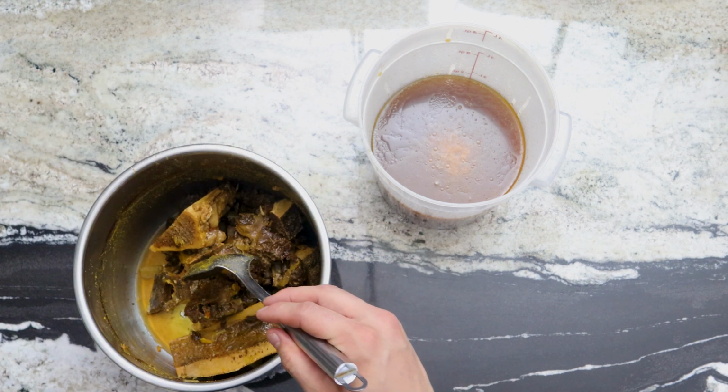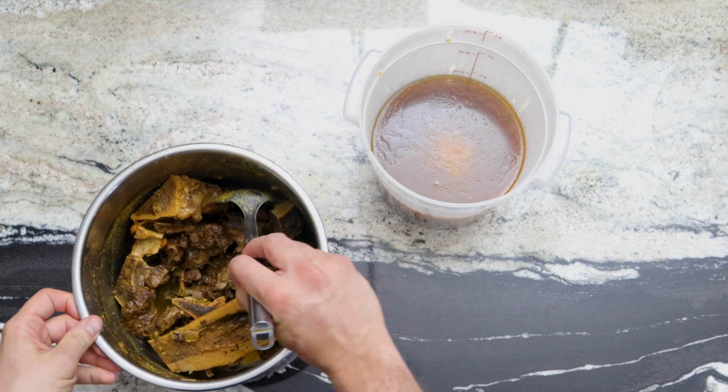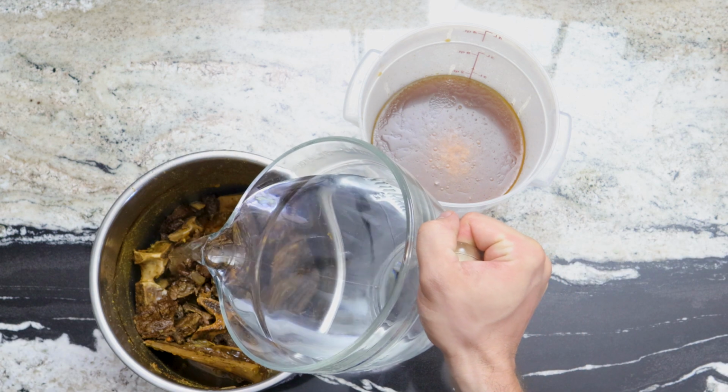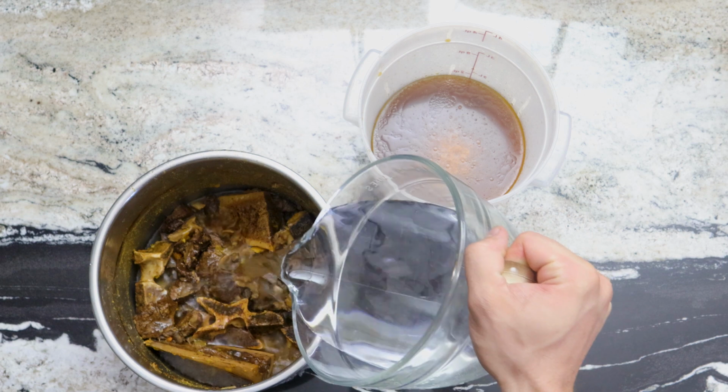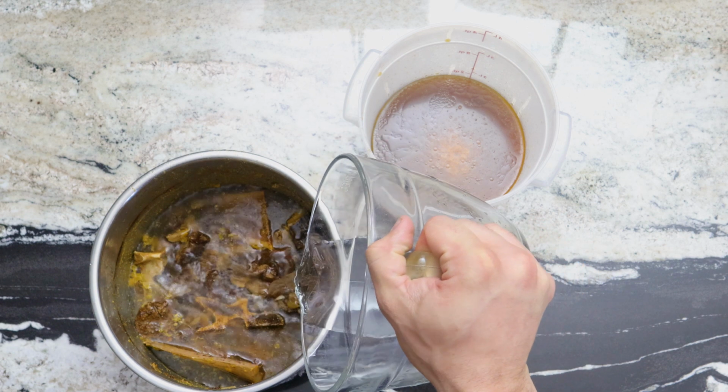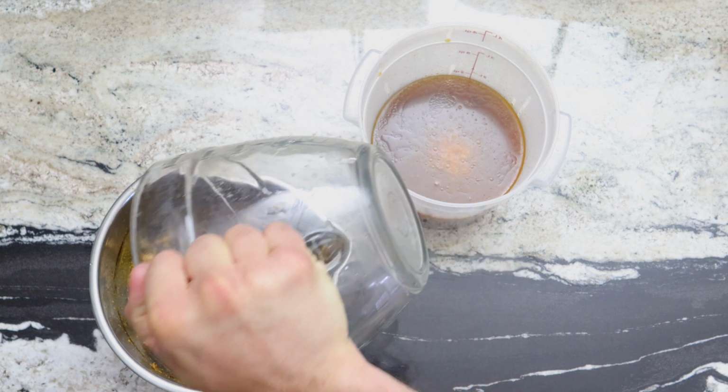Remoilage? It basically means to wet again. We just need to barely cover the bones with water and start the cooking process all over again, cooking it for the same amount of time as before. The flavor won't be as strong and there isn't as much gelatin left to extract, but trust me, it is worth the extra bit of effort.